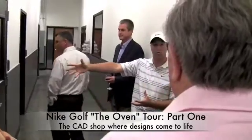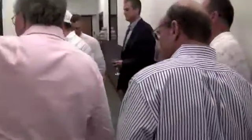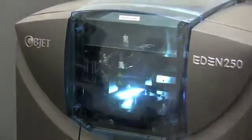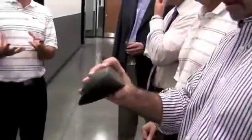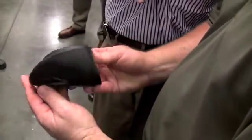Once the CAD team has taken it and they've drawn a club around that science, they're going to go ahead and grow actual prototypes of this. We've got a prototype growing in here. So that produces what we call powders, these blue ones up there. It takes about that time for us to see the club in real life, outside of a 3D world on a computer. We can see how the club sits on the ground. We can look at the lines on it.